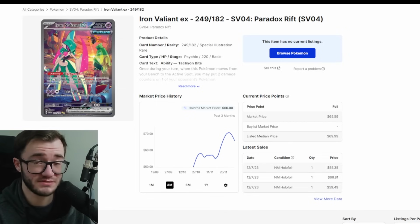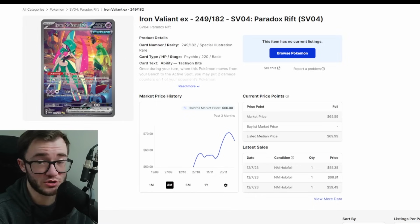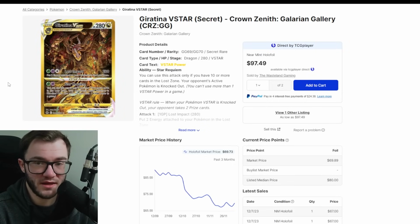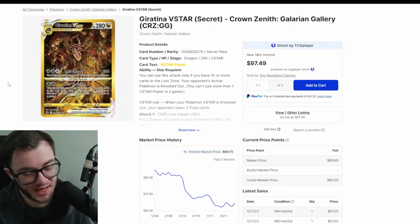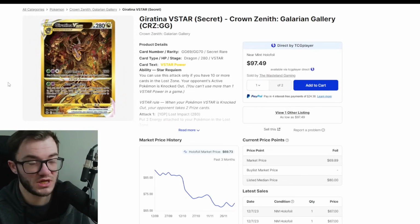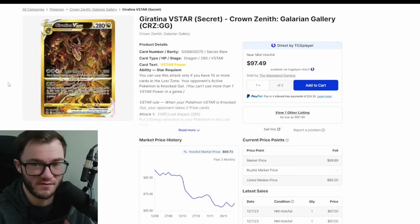It won't drop as much as some of the other cards like that Charizard we just looked at, so it's holding pretty well, especially for a set that's not long come out. Then we got the Gold Giratina V-Star, which did come out in Crown Zenith at the beginning of the year. Now this card is an interesting one because again, like all the other cards from Crown Zenith, you know, heavy reprints, good pull rates, have a massive impact.